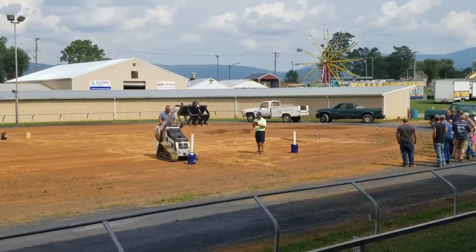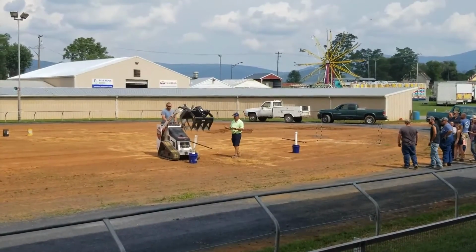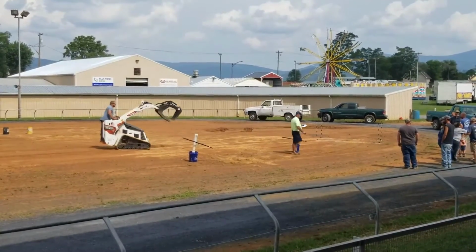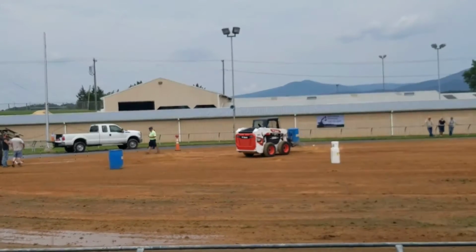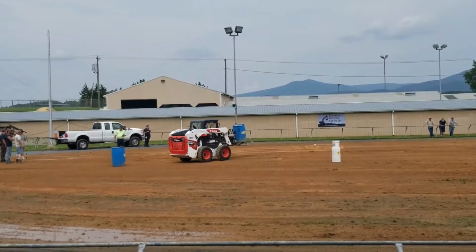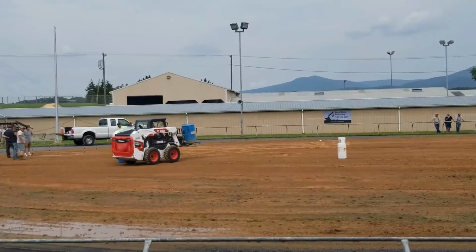And then the final one was a station where they had to do 2 things. First, they had to pick up this barrel that was on a pallet, move it, and then set it on top of another barrel that was sitting on the ground. And they had to then pick up a basketball with the forks of the skid steer and put it into a bucket.